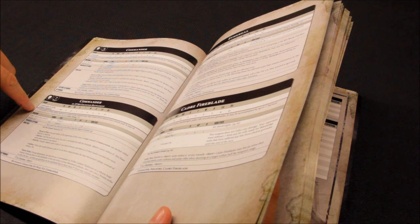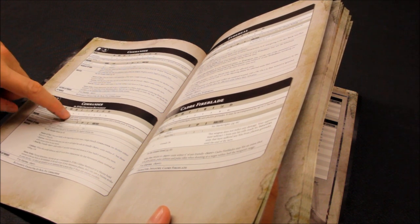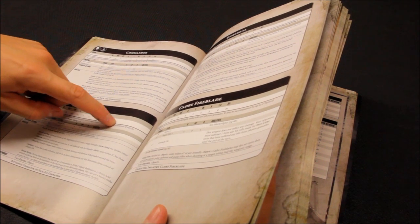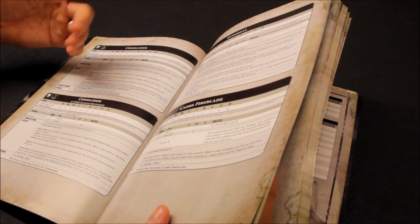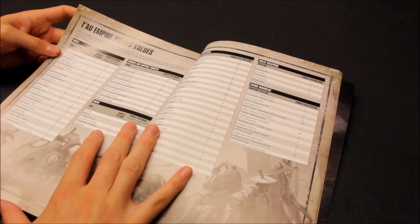The only problem here. Oh no. Cold Star battle suit, single one equipped for high outburst cannon and missile pod. You can't take any other weapons. Oh no, that's terrible.